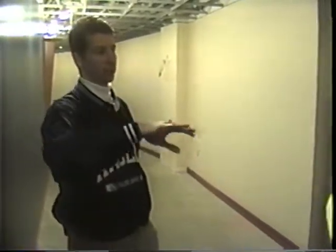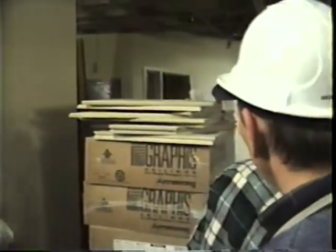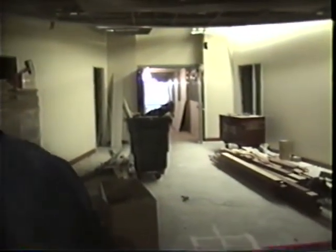This area right here is going to be the main entrance to get into the dugout suites. Down this long hallway are 2 elevators that will bring people down to this area. When they come up through the hallway, there'll be a concierge desk right in the center. Any of the people that are down here will be greeted by the concierge.